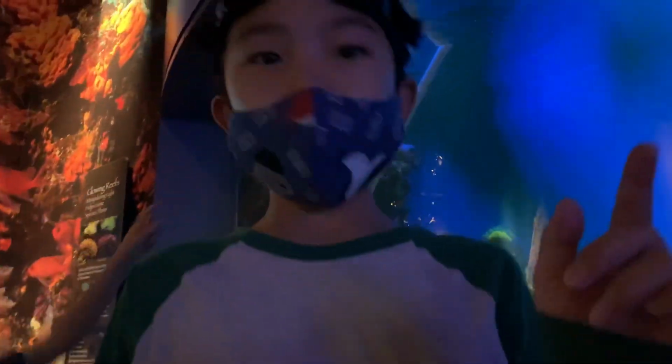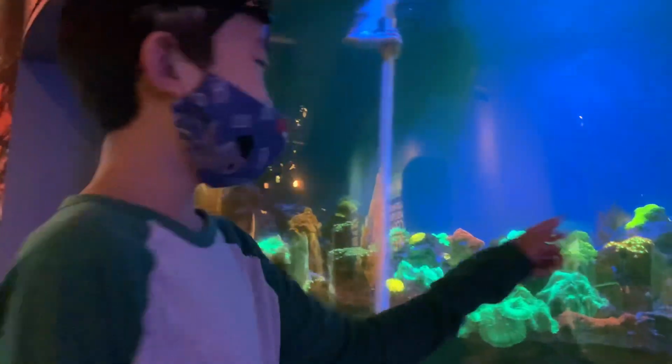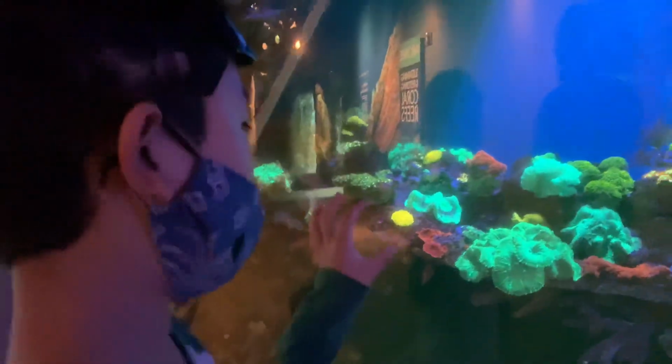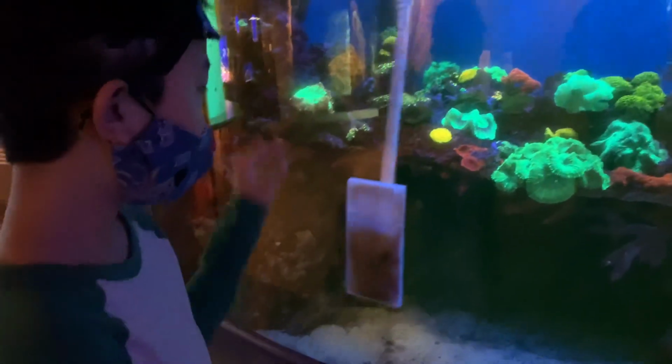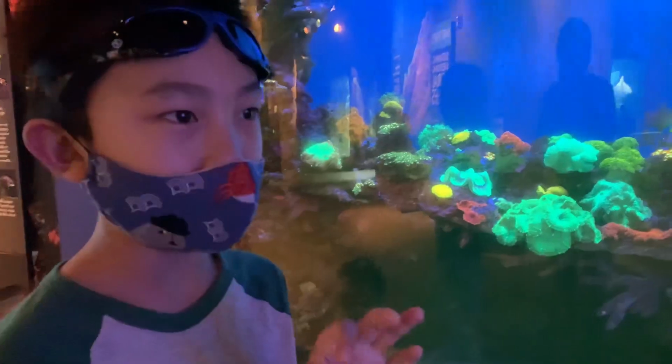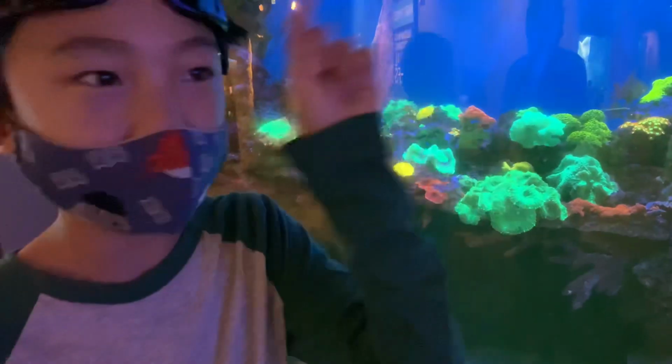Okay, so this is the flashlight fish exhibit. And besides this mop, there's all these glowing corals, and they are real. They really are glowing coral, so that's fascinating how we get to see it here. There's also a whole bunch of fish down there. Most of them are not flashlight fish because they don't have the light.